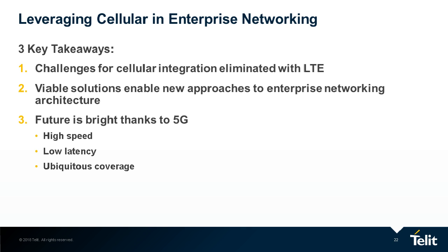Product-related one now for Jason. Do Digi routers support T-Mobile's Band 71?